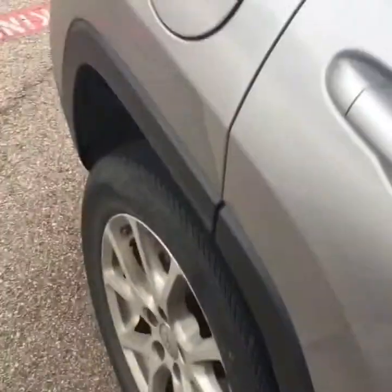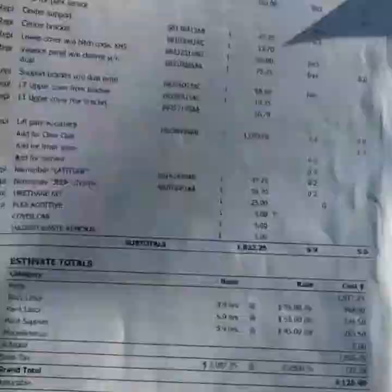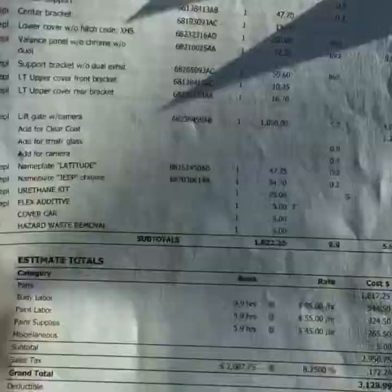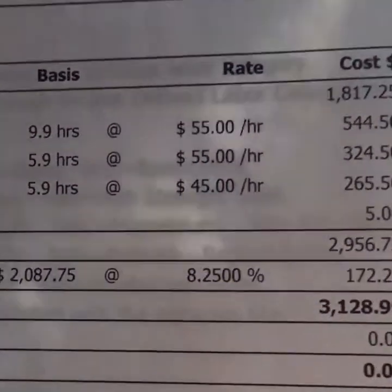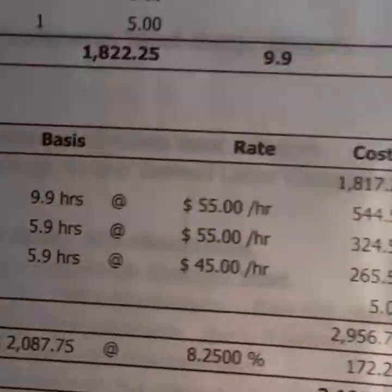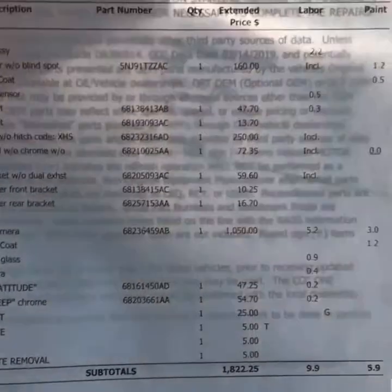company from Jeep. Alright guys, so we're on our way back to Huffines again so they can give us another quote for the insurance that's paying for all the damages. We got a quote the other day and it's $3,128.99. Here is the stuff that they gotta get fixed.